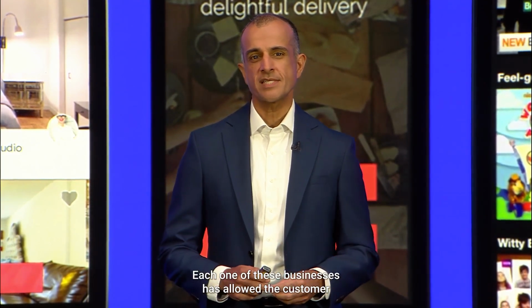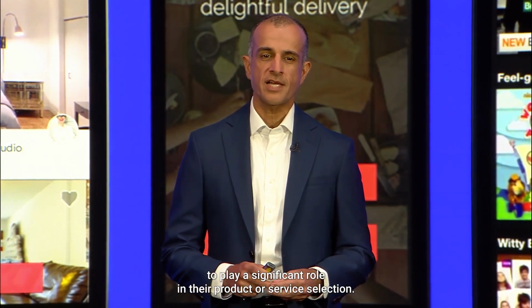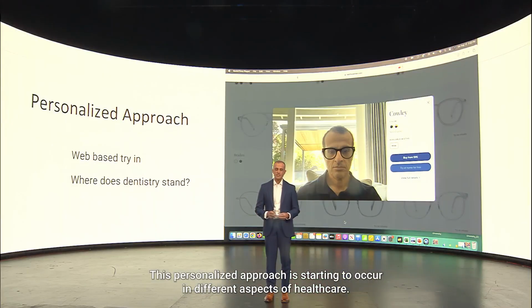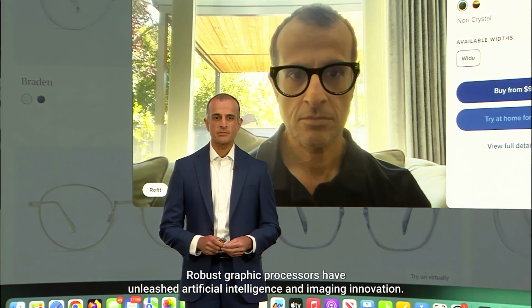Each one of these businesses has allowed the customer to play a significant role in their product or service selection. And we've moved far past the one-size-fits-all market. This personalized approach is starting to occur in different aspects of healthcare. Robust graphic processors have unleashed artificial intelligence and imaging innovation.